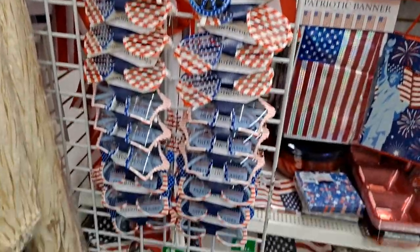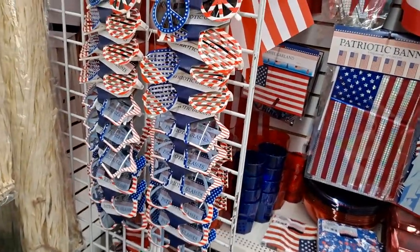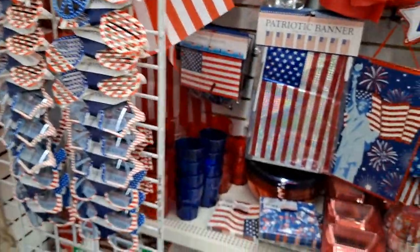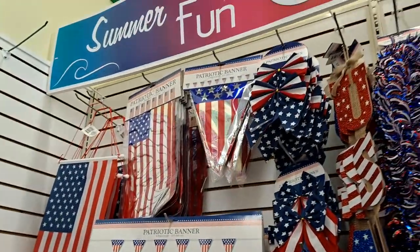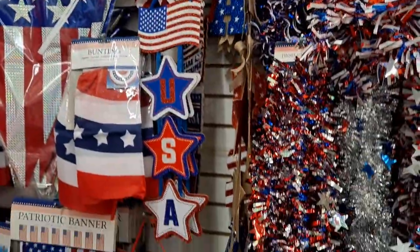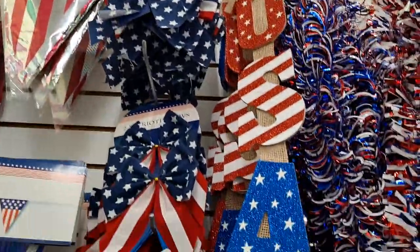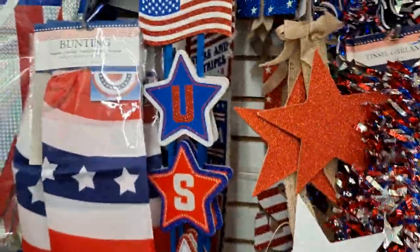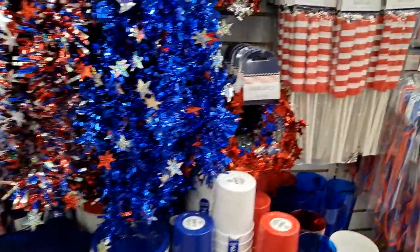And fun patriotic glasses. If you're going to do a fun themed barbecue for Memorial Day, 4th of July, or even Flag Day, it's a fun little thing to have these at the house for everyone to enjoy and wear and just be fun. Their patriotic wall seems pretty well stocked. I've seen a lot of these things at other Dollar Trees. The USA, very nice. And then the stars. And then this different USA with the flag. No reason why you can't express your patriotic pride on inexpensive things.